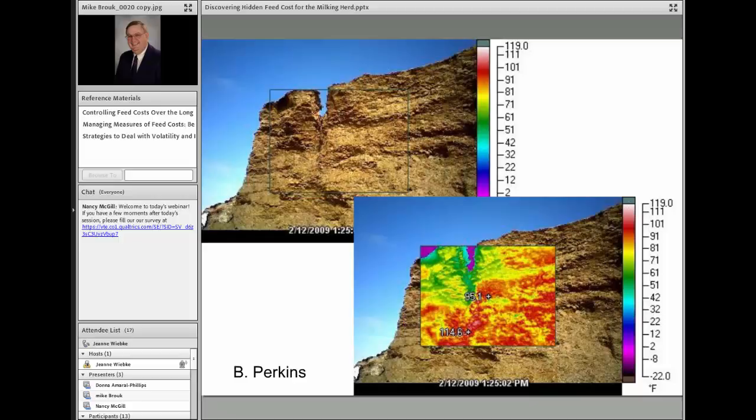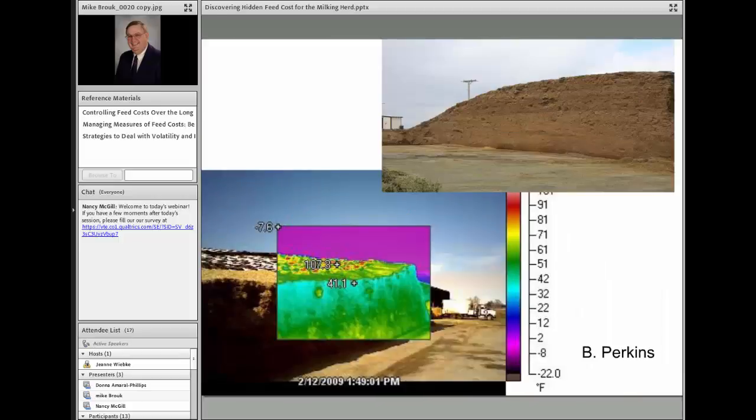So the laws of thermodynamics tell us that energy is neither created nor destroyed, but it is transformed. So what we're seeing here is a transformation of the energy out of that corn silage to heat energy, lost to the environment and no longer available to our cows that need it. It doesn't have to look that way. If we look at this infrared image in this particular silo, it's nice and cool.